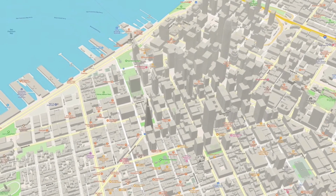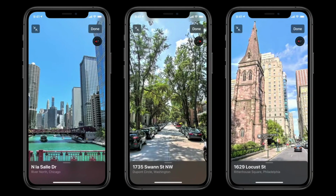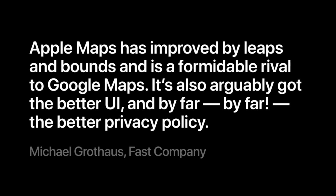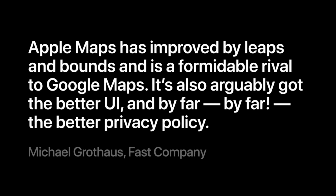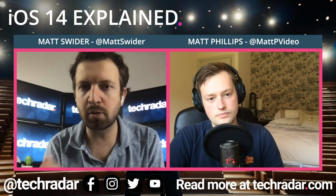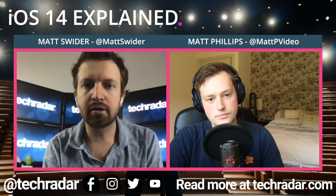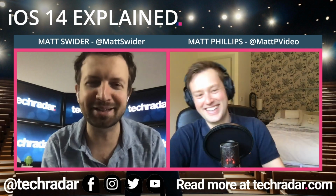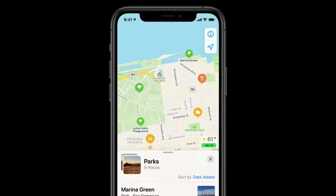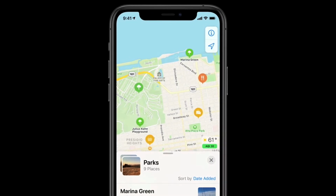So I think the UI has definitely improved, and that revamp is coming to the UK, Ireland, and Canada. So that's significant. I think the fact that it works with Siri is really handy, whereas Google Maps does not. I have to stop saying it because it keeps popping up. But the fact that it works seamlessly with a voice assistant helps me use Apple Maps a little bit more.